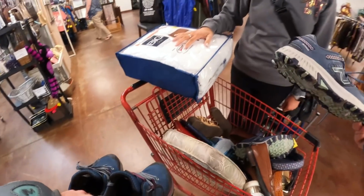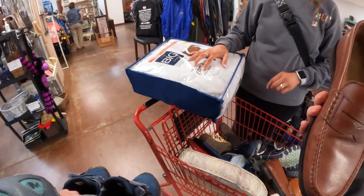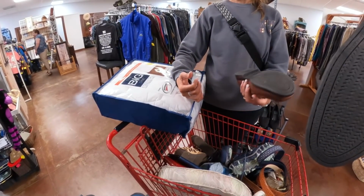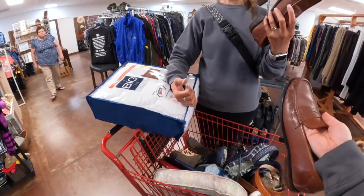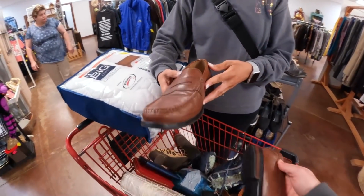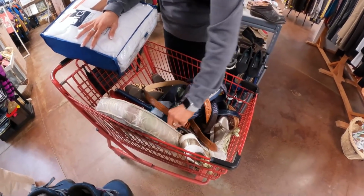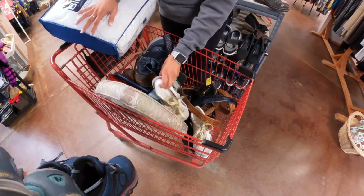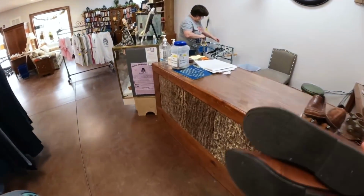These are like New Balance Trails. Cool. I've never seen them with the lob. Dang, look at the bottom. Yeah, I know. They're pretty nice. I'll take those too. For $5. No heel scratch. Works for me. Alrighty.